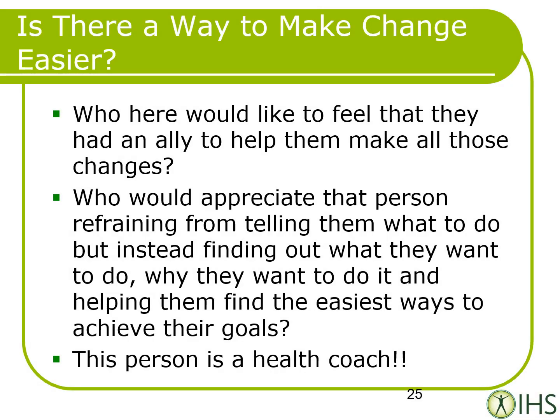Is there a way to make change easier? So who here would like to feel that they have an ally to help them make all those changes? Who would appreciate that person refraining from telling them what to do, but instead finding out what they want to do, why they want to do it, and helping them find the easiest way to achieve their goals? And this person, in essence, is a health coach.